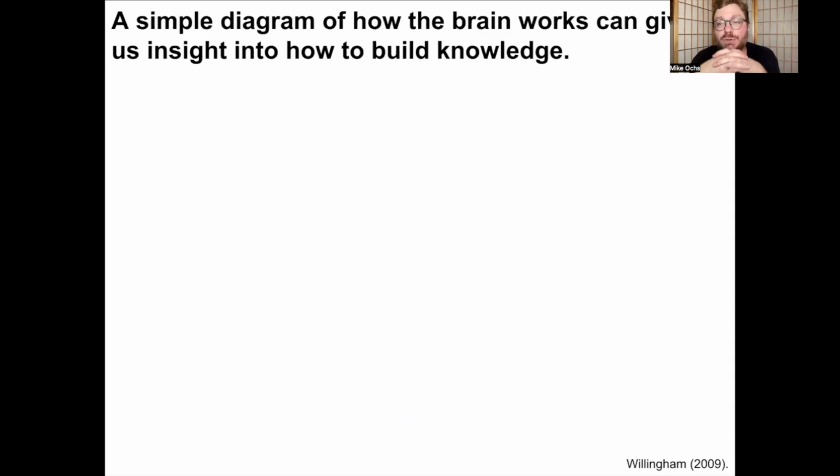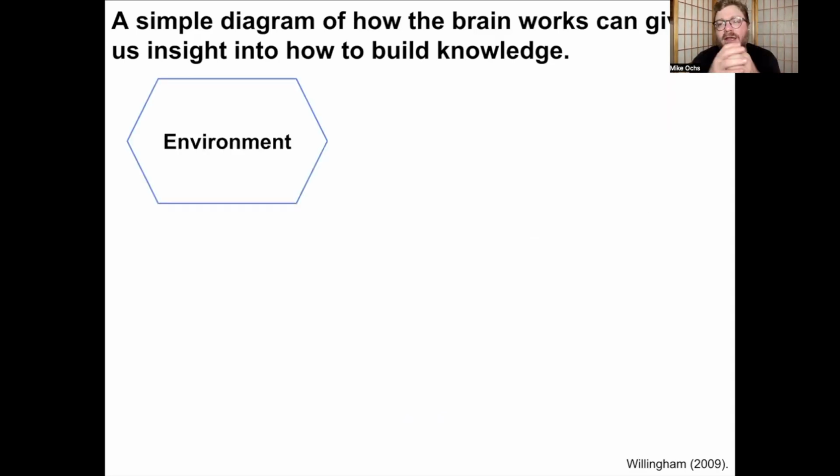I hope I'm not going too fast for you. But like I said, this is just a very brief overview and teaser into this information. What I want to share with you that's going to connect to our different kinds of knowledge is just a helpful diagram about how the brain works. This is Daniel T. Willingham's diagram that I get from Why Don't Students Like School?